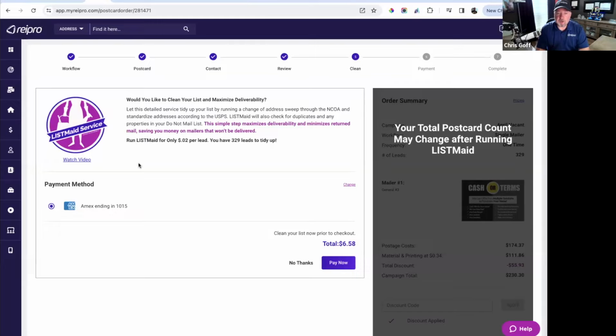We also go in and do a national change of address. A lot of people that move go to the post office and say, start sending my mail here, here's my new address. So we'll go back 4 years on that. If somebody moved from one of these properties, we'll be able to pick that up and find their new address, because they don't always call the tax assessor to let them know their new mailing address. You need to do this for every order.